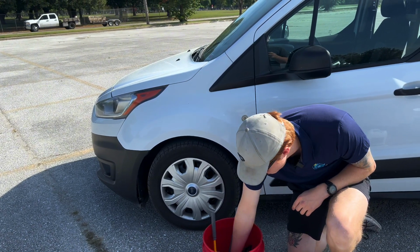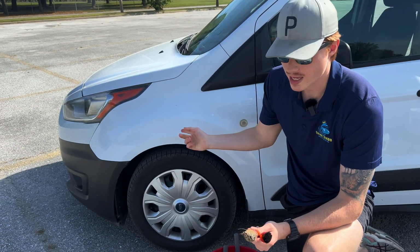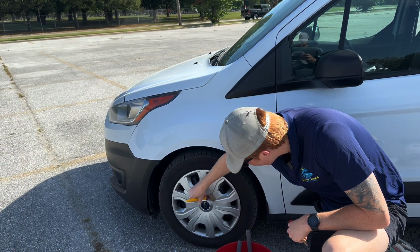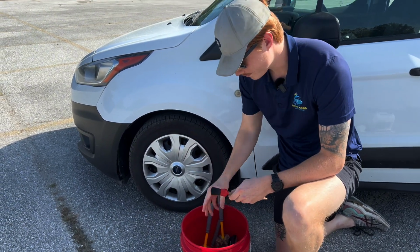And then we have a couple detail brushes. So this one is a boar hair brush. It's a little bit stiffer. You wouldn't want to use this on any paint and stuff because it could scratch the paint. It works really good if you have any nuts and bolts or anything like that. Works really good to get all the small stuff on the tire.